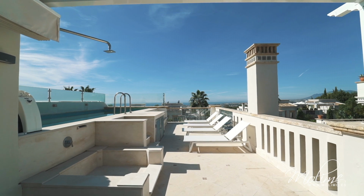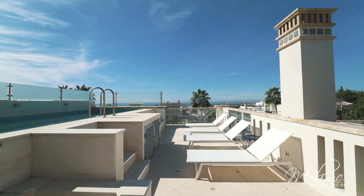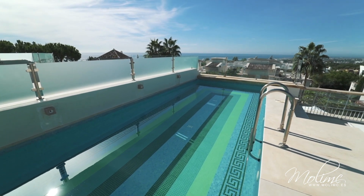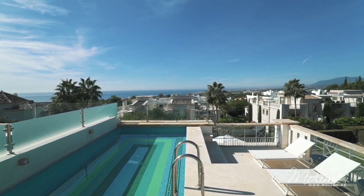The upper level has a fantastic solarium with heated plunge pool and a large terrace, great for barbecue and entertainment. The views are spectacular in all directions. La Concha Mountain behind and the Mediterranean in front, with Africa and Gibraltar in the distance.